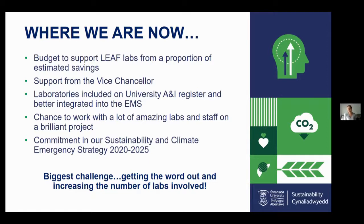That's really good, especially when budgets are being cut in quite a lot of areas in the sector. We've received support from our Vice-Chancellor and the Pro-VC for research as well. The Vice-Chancellor signed and sent out all the certificates last year, and that has really increased buy-in, that recognition by the senior leadership team at the university. Laboratories are now well included on our aspects and impact register. In fact, everything we do within the EMS, they're very much part of, because of this high impact in energy and resource use. Our auditors are also very keen to go in those spaces when they come on site each year.